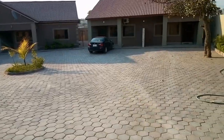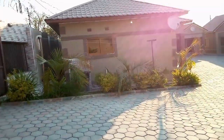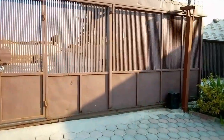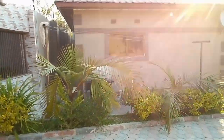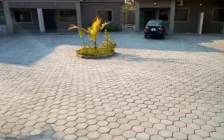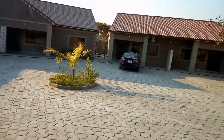So it is an amazing wall fence and a perfect yard with a motorized gate, and also inclusive of garbage collection and also water bills. It is only renting out for 2,000 kwacha, less than £100, more than $100.